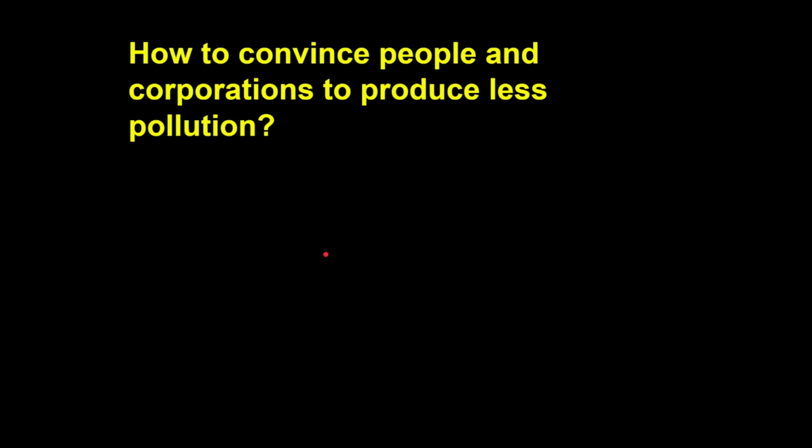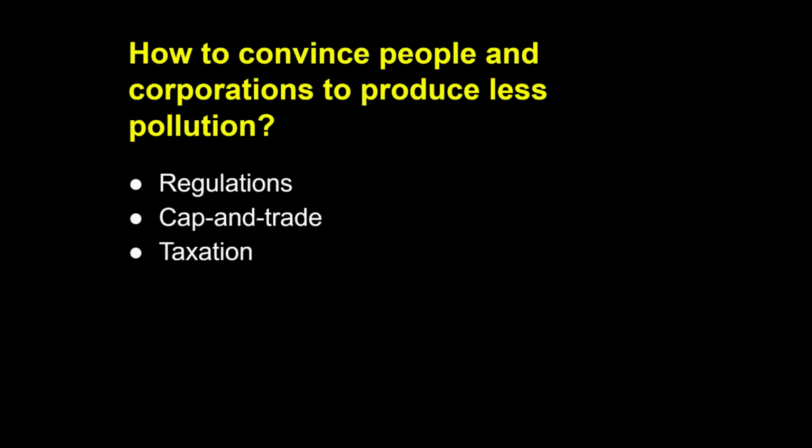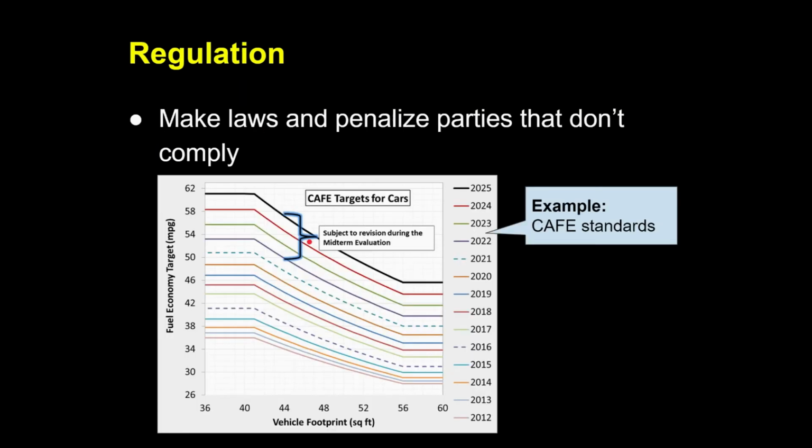So we have some tools to reduce air pollution. How do we convince people and companies to produce less pollution? There are 3 tools that governments have: regulations, cap and trade, and taxation. Regulation means making laws and then penalizing parties that don't comply with those laws. An example of this are the CAFE standards.